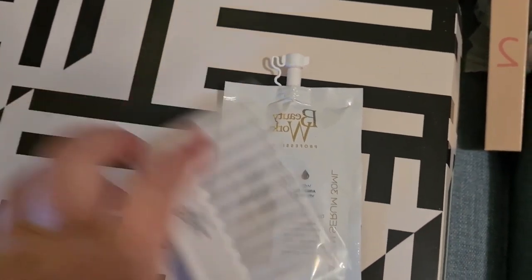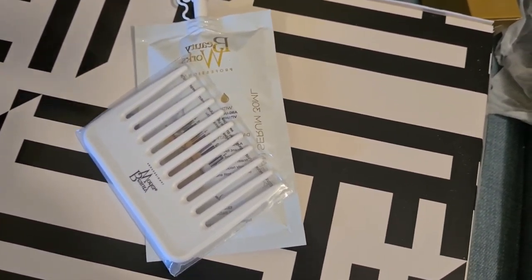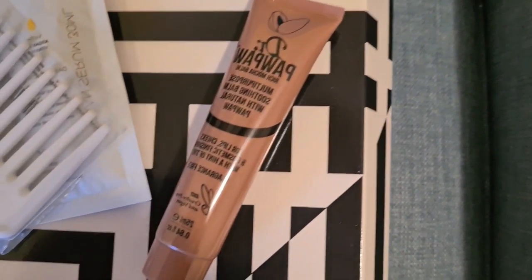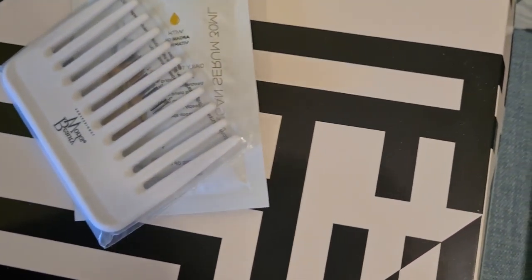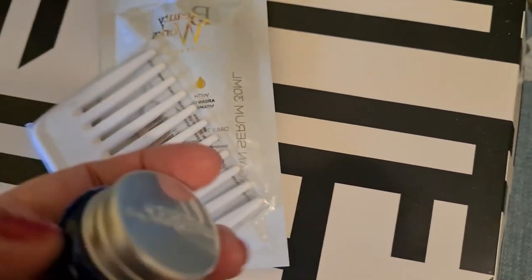Number 2 is here, and number 3, oh, is this big one? Let's see what it is. I bet you this is a mask. Let's see. Oh, no, it's an oil and a little brush. Cool. And let's see number 2. What's number 2? I feel a tube. A Pow Pow cream.